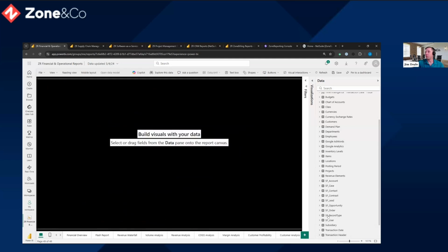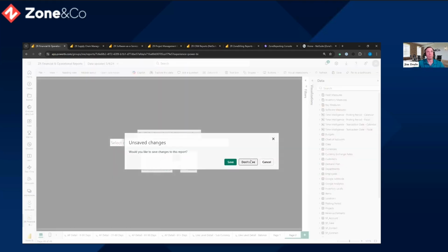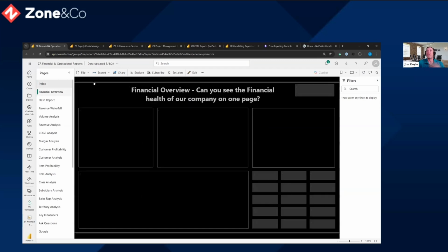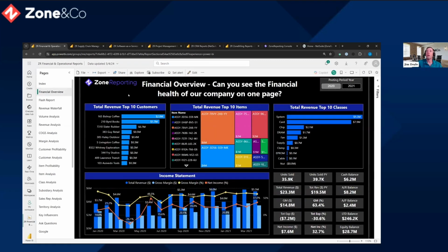We're also able to build reports using this model from scratch. So if I wanted to, I could build reports, and then I could also modify the pre-built reports. I call them templates because that's what they are. We want to get you 80% of the way there and then enable you so that you can push yourself closer to that 100% solution. Now, if we're going to go through, let's go through some of these pre-built reports.